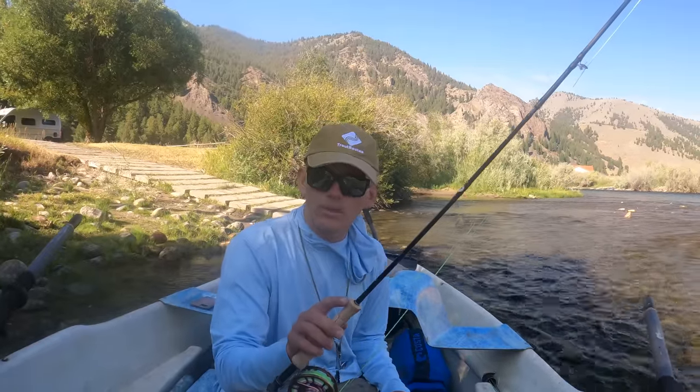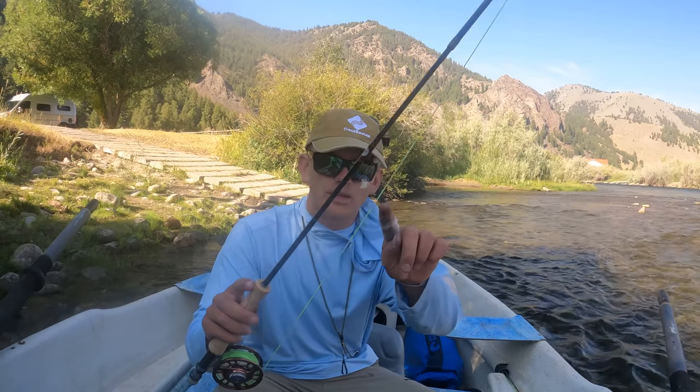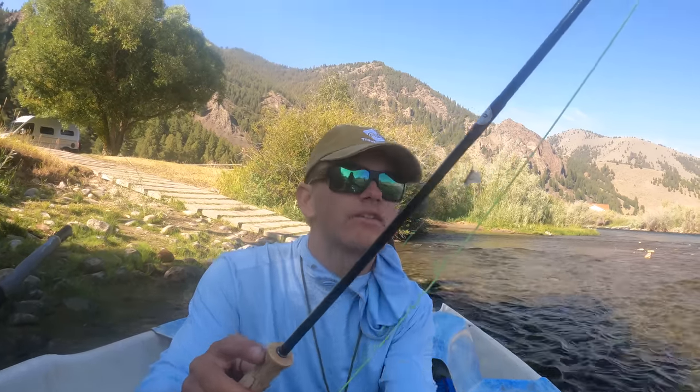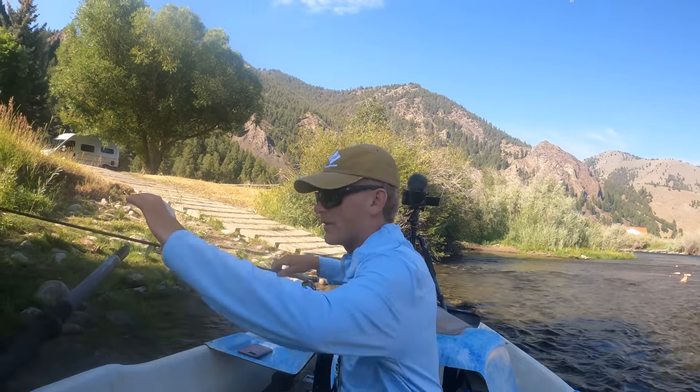Fly Project Jacklope. It's a 9 foot and I'm running 3x to a little big bone caddis, and then I got 4x to a purple haze. That's a double dry rig. She's not gonna start with that one.